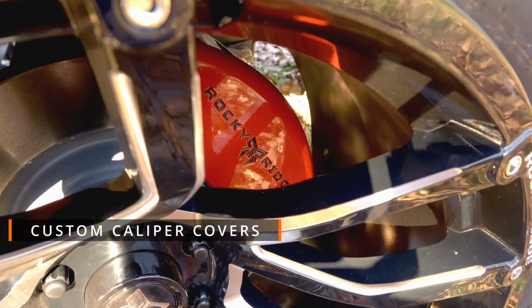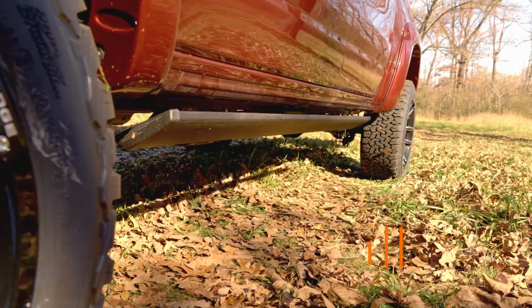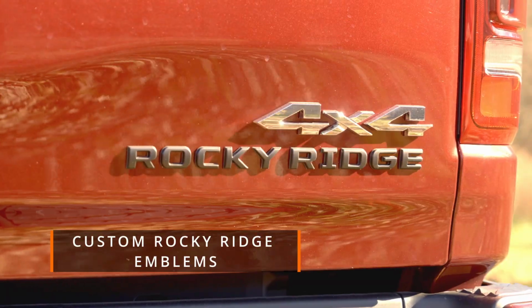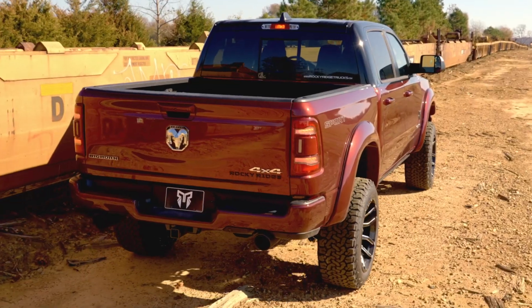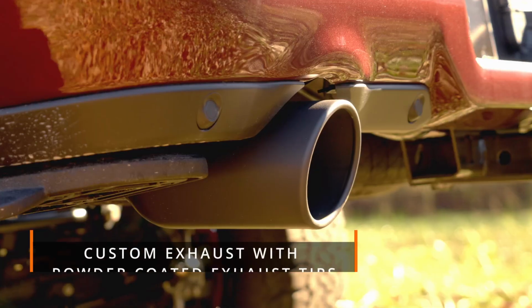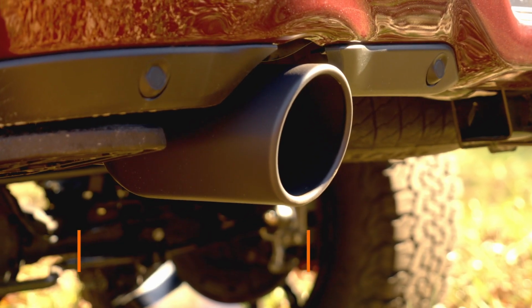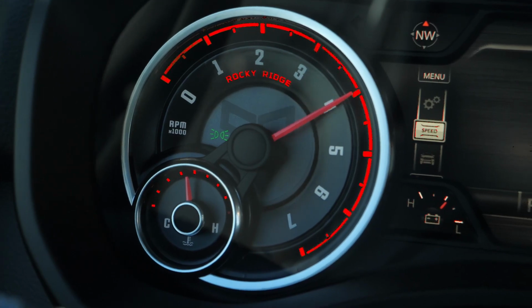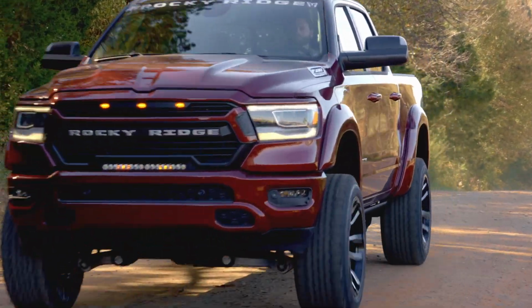We add custom painted caliper covers, paint match fender flares, and our Rocky Ridge side steps, and for that final cherry on top, adorn the truck with our custom emblems and a windshield banner. On the performance side of things, each Ram 1500 includes a performance exhaust with powder-coated exhaust tips. We know that when you're driving one of the best trucks on the road built by Rocky Ridge, you want the world to both see and hear you coming.